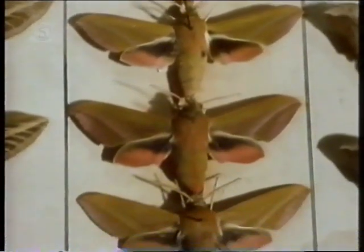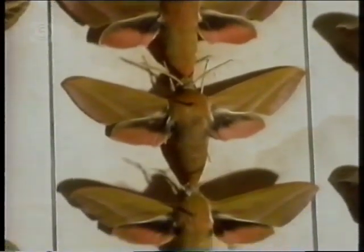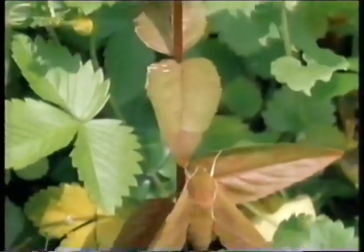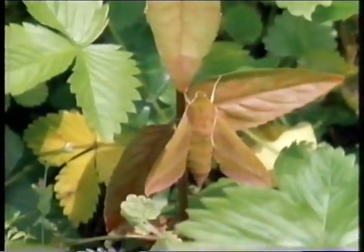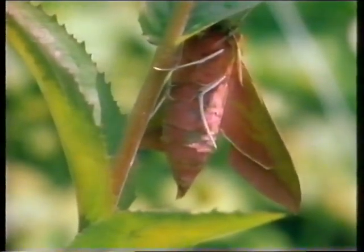The elephant hawk moth is common in Britain, in cities as well as in the country. It's quite large, with a wingspan of over 7 centimeters and spectacularly colourful. But on its food plant, the rose bay willow herb, it matches the leaves perfectly to escape detection by hungry birds. For a large moth, daylight spells danger, but at night, it comes into its own.